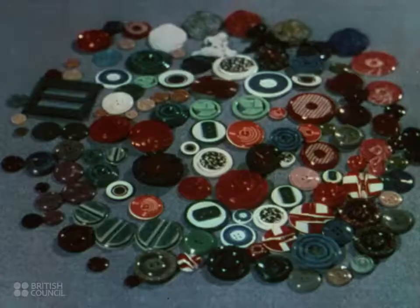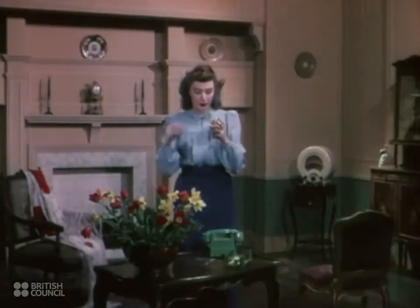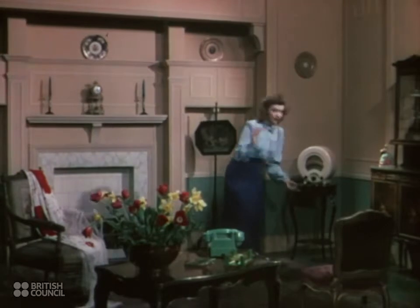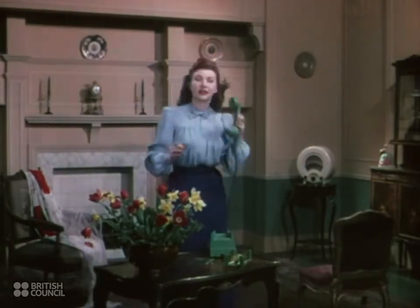It used to be made of bone or shell. But he could now decorate himself with buttons of every shape and color, all made of plastics. Plastics began with knife handles and piano keys. Now they play a part in almost everything. Radio and the telephone both depend on plastics.